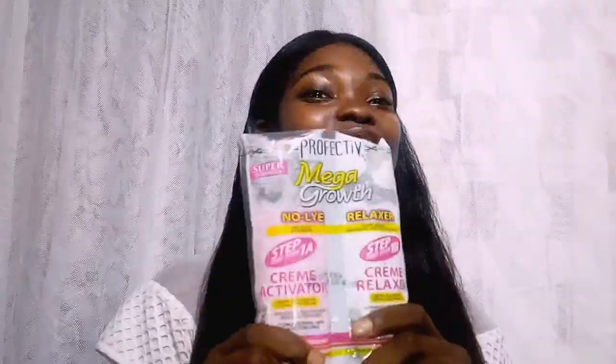Okay, I know this has no effect on the hair, but I personally love the pink color of this cream activator. Very wonderful product. I don't get under processed hair, I don't get over processed hair with using it. It's just perfect. Plus, it comes with a neutralizing shampoo, it has moisturizing ingredients, it has protein ingredients. So I would say this relaxer is just perfect for my hair.